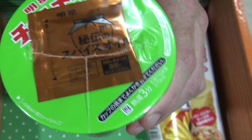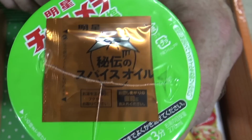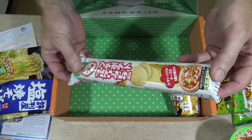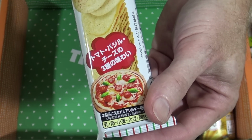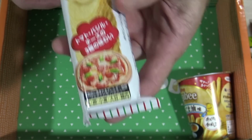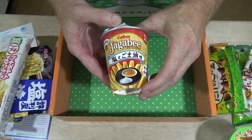They look all right. Oh, looks like they forgot to put the sachet inside and had to add it on later. I've got some, looks like, I don't even know which is up and which is down. I'd say it this way, but it's got some chips of some sort. I wonder if these are like Pringles, Japanese Pringles. They could be.